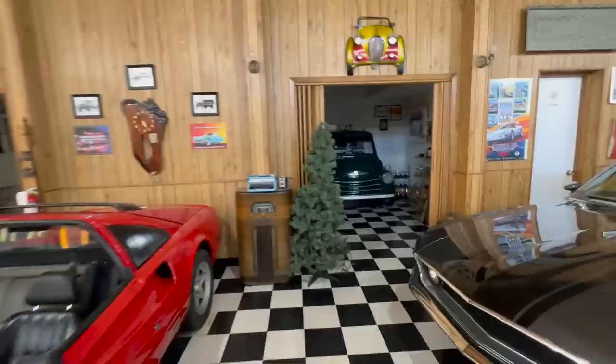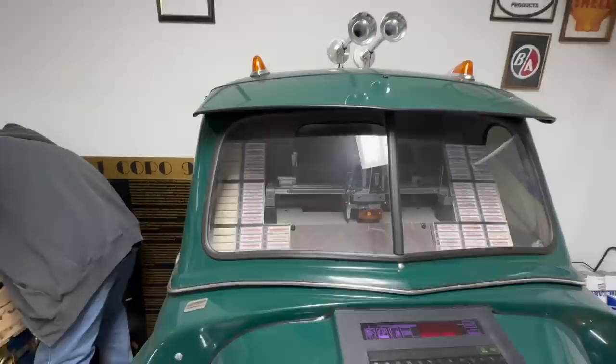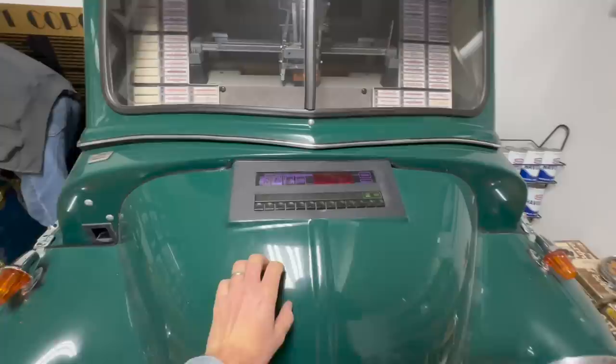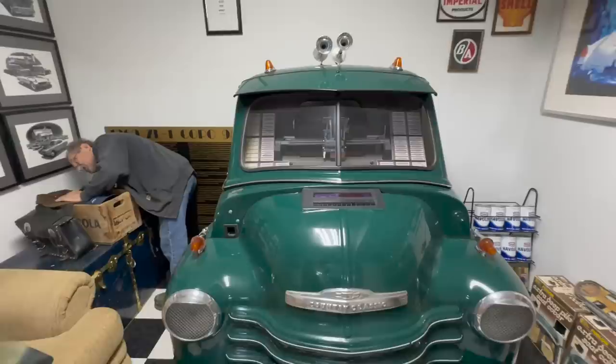I got to show the world's coolest jukebox. You want to hear it? Normally I'd say yes, but I wouldn't. Just to hear it. This isn't a record. So it has 45s placed in the cab. It looks like a truck. Yes, it's a '51 Chevy. Is it made from actual metal? No, that's fiberglass, all fiberglass molded to look like this. If you just have a listen, it sounds just like the old six cylinders starting up.